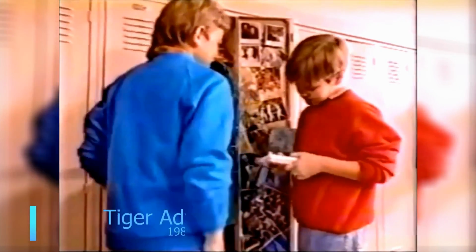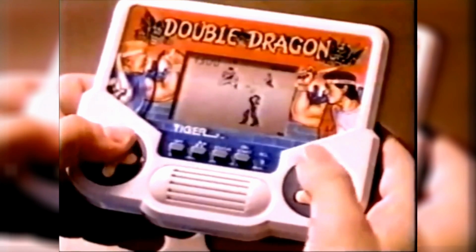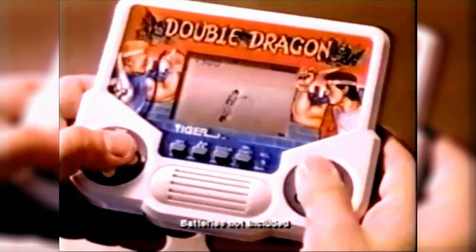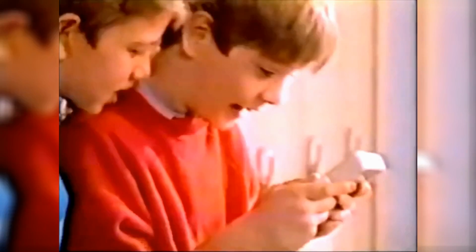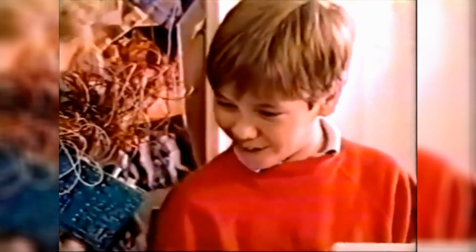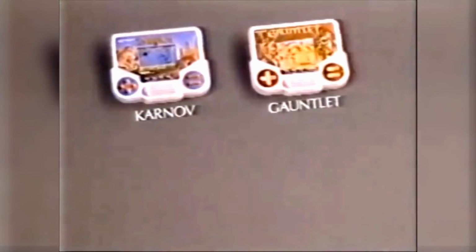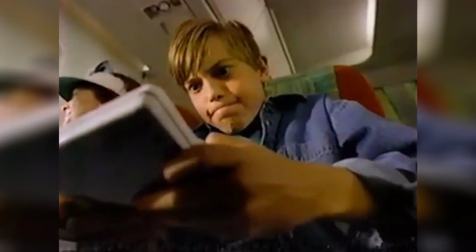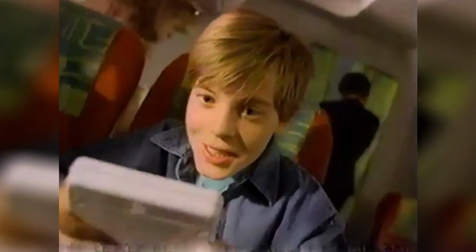A time when most of us had to make do with Tiger handhelds for portable gaming, especially when an Atari Lynx cost you £179. These little LCD devices were fine for a bit of amusement, but that's about as far as they went. You weren't going to be throwing your Master System out and replacing it with a set of Tiger games. But Tiger thought otherwise.